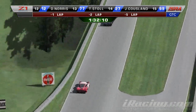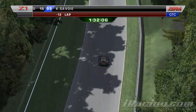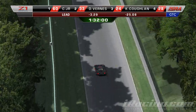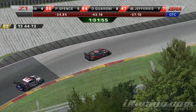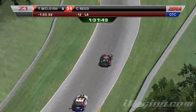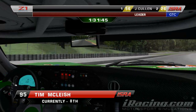These guys are just kind of plugging along there. First and second, Colin McLean, Russell Cow, about a half second apart. And Lance Snyder in the number 75 Ford GT Doctor Who car with, looks like, Todd Carver right behind him. And Marty Jeffries, he was slow and then he spun right there, and I don't know if he caught it through the trees, but Lance Snyder just got right by him.